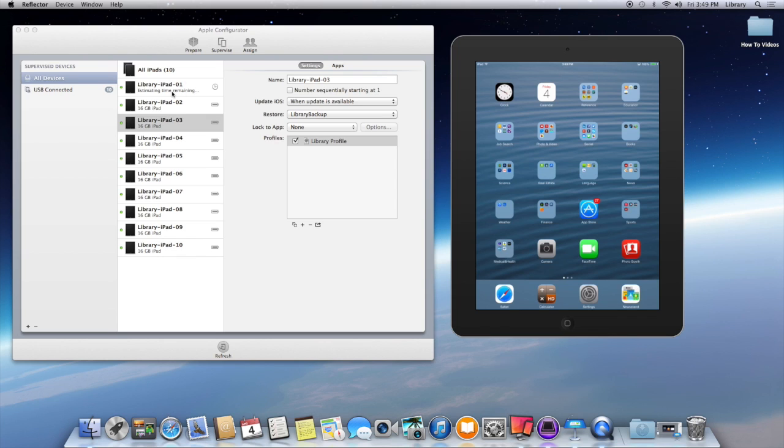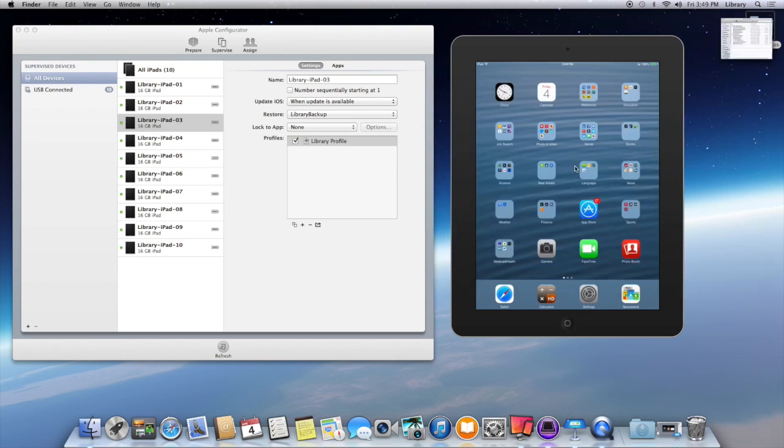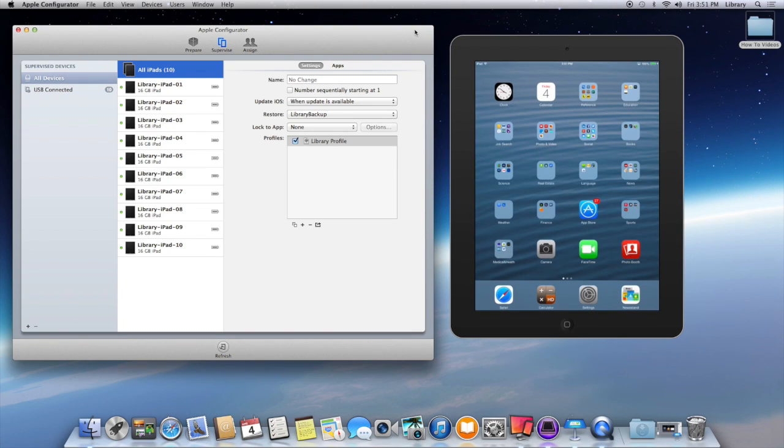While I'm waiting for this to finish, I'll show you our video documentation on the desktop. So over here on the left, I have a folder of how-to videos that takes you through some of the processes like changing restrictions, deleting apps, installing apps. We even have some basic how to use Mac OS X if the Mac is new to you. I can see that the device has finished restoring. Now let me show you some additional features of the software. Over here on the right is an actual iPad that is currently connected to show you these next features.